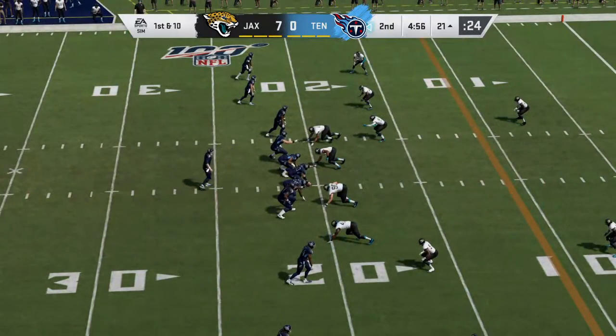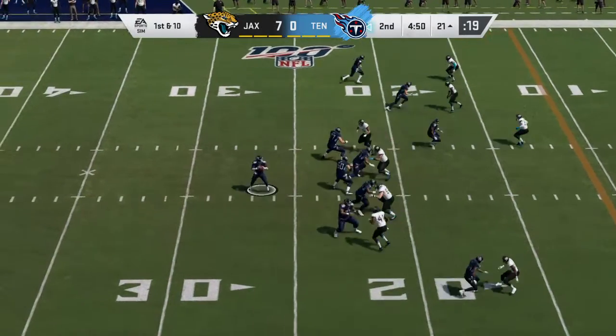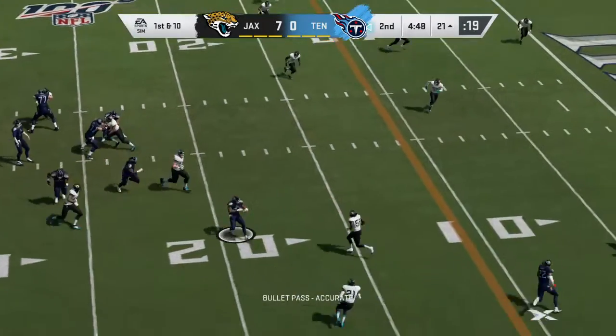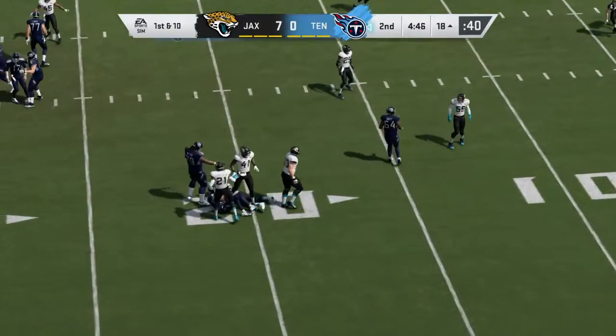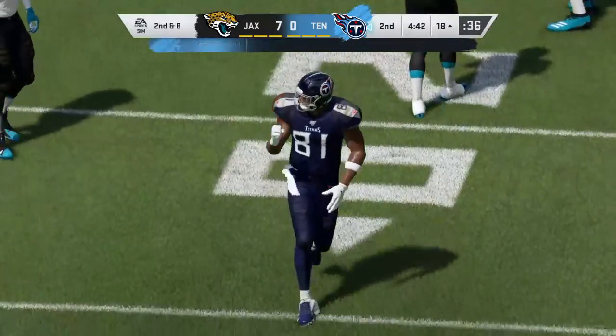This offense finding its legs now. Here's another 1st and 10. Keep it up, guys. Out of the gun, Tannehill. Complete. Smith has it. And they'll bring him down at the 18-yard line. Give him a couple on the catch.